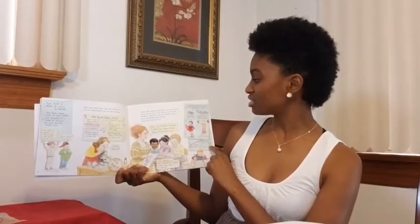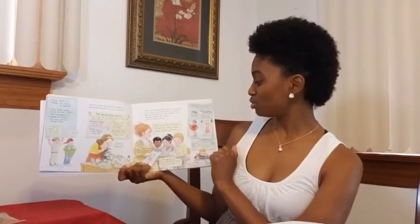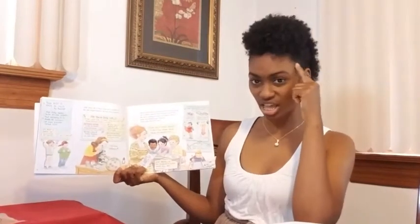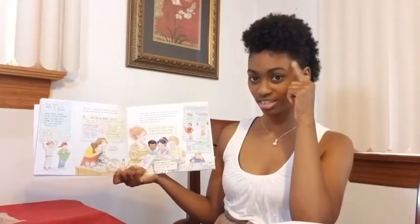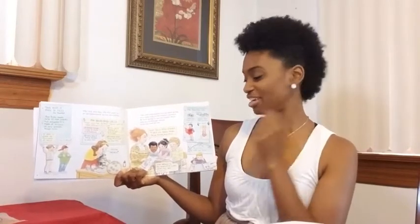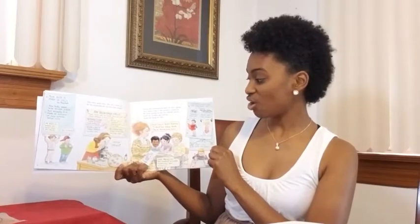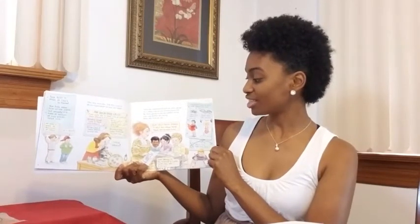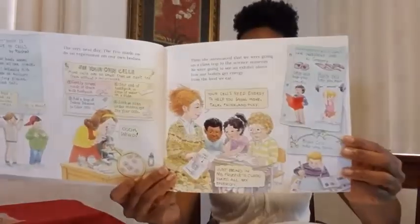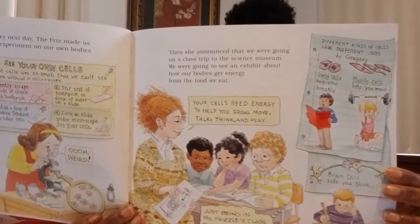Different kinds of cells have different jobs. Let's see. The lung cells help you breathe. Muscle cells help you move. Brain cells help you think. Can everybody show me their thinking face? That's my thinking face. Your cells need energy to help you grow, move, talk, think, and play. So let's see, how does our body use our food to make energy?